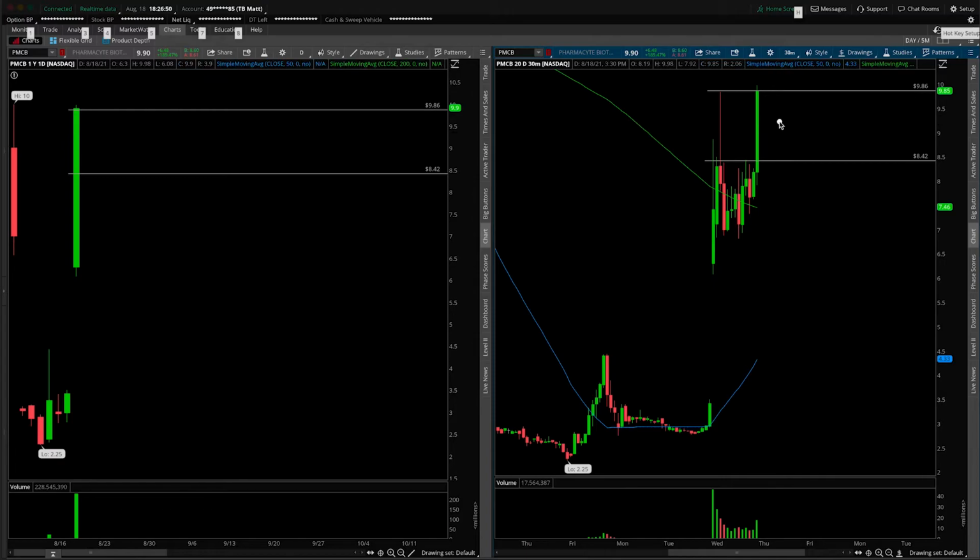This chart would be ideal, right, if it did something like this, consolidated here, maybe it takes a day or two, and then boom, you take the break up and over 10. From a daily perspective, that might look something like this, right, an inside doji here, maybe a hammer candle, something that prints like this. Even if it has a larger upper wick, something like this, a body, basically we're looking for that consolidation as we just mentioned above this $8.42 mark.